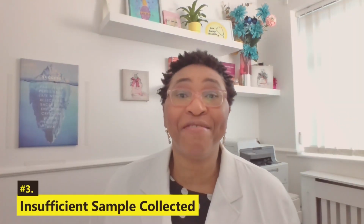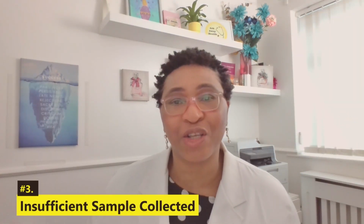Number 3, if an insufficient sample of cells is collected during the test. This could happen because your doctor or nurse couldn't see your cervix properly, because the right size of vaginal speculum wasn't used, or because you were uncomfortable and in pain during the procedure. So it's important that you're relaxed for the few minutes that the test is going on, and please let your doctor or nurse know if you're in pain or experiencing discomfort. Things as simple as changing the size of the vaginal speculum could help to relieve this problem.